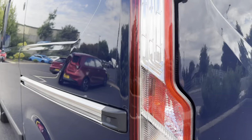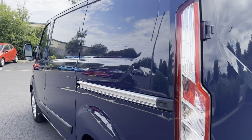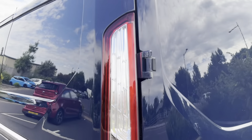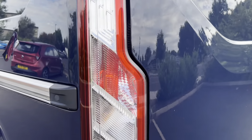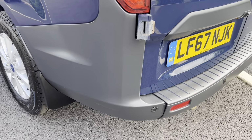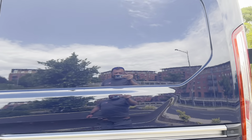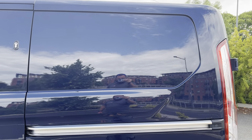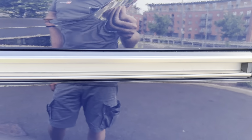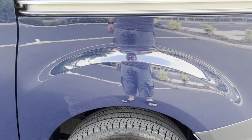Looking down the side profile of the van from this angle, again, all looking pretty nice, isn't it? Your rear light unit, that's all looking good. Rear bumper corner, again, that's looking good with no damage. Upper quarter this side, very nice and tidy, as is your sliding door rail, that's in very nice condition as well. Lower quarter, again, all pretty good.